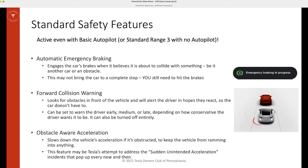Obstacle aware acceleration, again, as I was saying, they found all of those, quote, unintended accelerations happened because of driver error, a driver thinking they were in reverse, hit the go pedal, and were not in reverse, and ended up driving through a garage door or something stupid like that. What this is supposed to do is, if you're lurching forward and you have an obstruction, it's supposed to slow your acceleration down. Again, it will not stop your car. You're going to hit whatever you're going to hit if you don't hit the brake. But if you jumped on that go pedal, it's not going to leap off the line with acceleration. It's going to accelerate slowly because it's aware that something's in front of you.